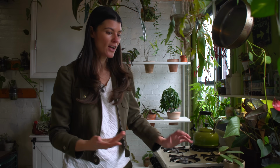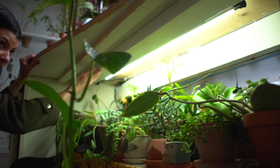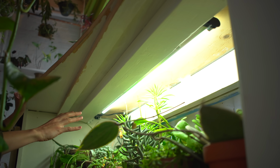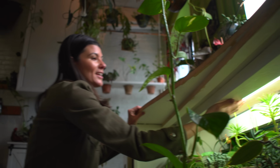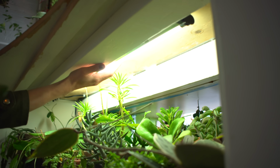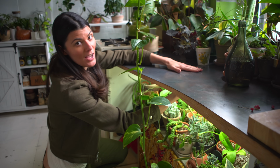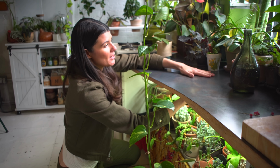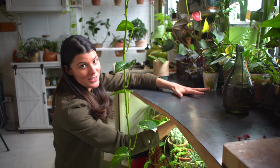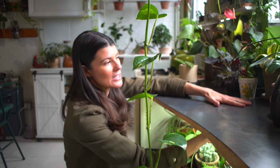Now, I have other shelf lighting as well that is under, so you don't have to be looking at it. And this is a fluorescent light, and it's a fluorescent grow light, tube light. It was actually on sale. It gets a little hot, I have to say. So hot that it actually heats up the top of the counter, so I have to be very mindful of that. Actually, this is probably a good place to start some seeds because it gets warm enough to be able to start some seeds here.